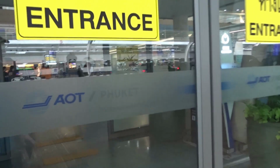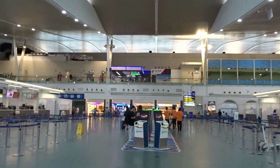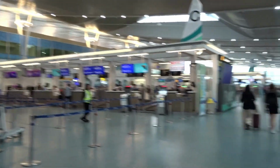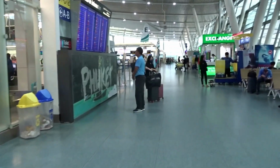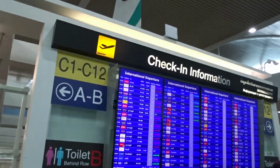Today I'm here at Phuket International Airport in Thailand to begin my return journey back home to Australia. And to do that, I'll be flying with AirAsia down to Kuala Lumpur for my connection onto the Gold Coast. First up, we need to find out where our flight's check-in counter is. It's currently about 9:45 AM. We're here about 4 hours early, so we'll have to wait for about an hour before we can check in.